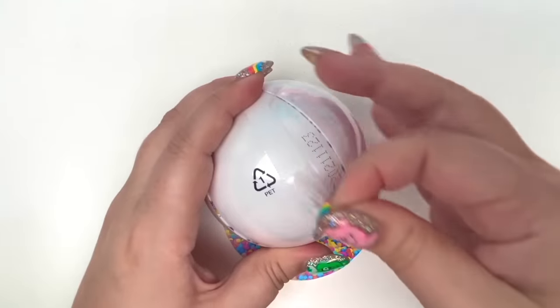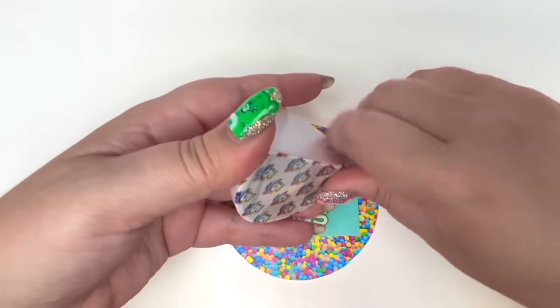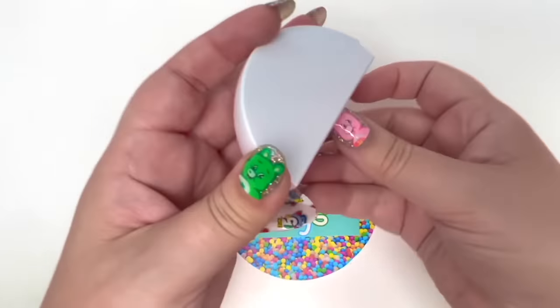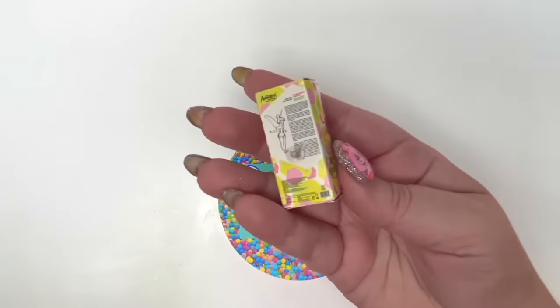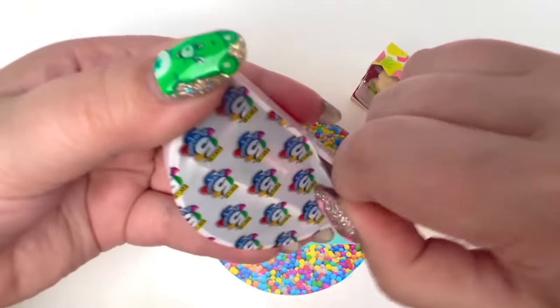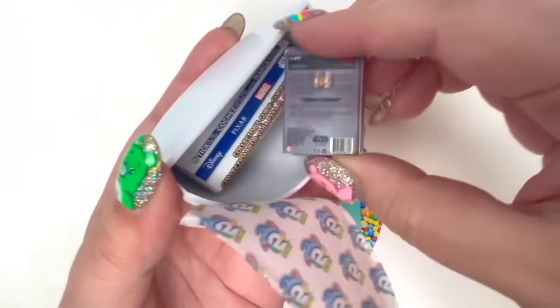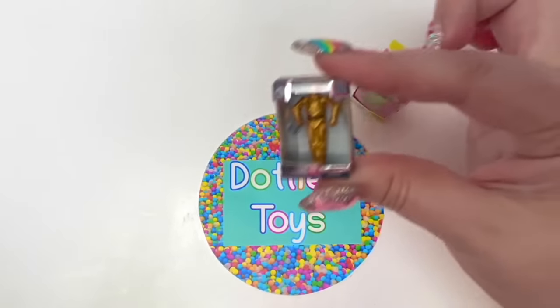Number 1. Here we go, slice number 1. What's it gonna be? So it looks like we have a doll from the Animaniacs collection, and we have Tinkerbell. Oh, I think Tinkerbell is so pretty. All right, here we go. We got number 2, and it looks like we have, who is it, who is it? Oh my goodness, we got C-3PO!